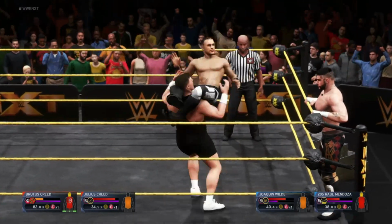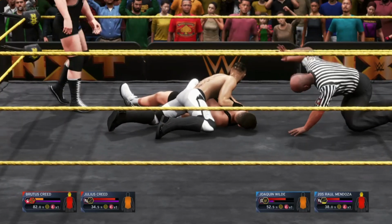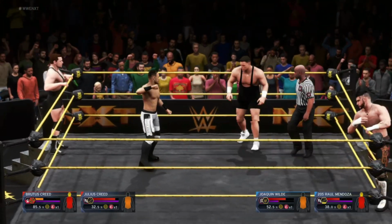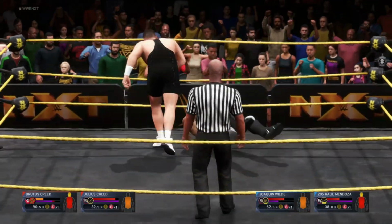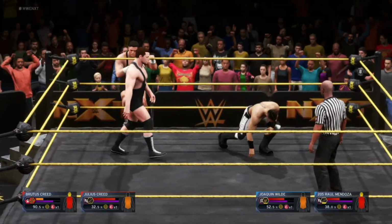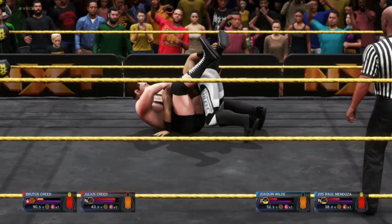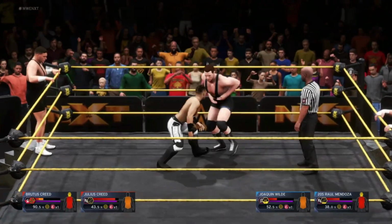Wrist lock up to the top rope. Here's the cover for the win. And there's the save. Narrowly avoided setting up. A counter in off the tag. Guillotine applied. This might be it. Runs away free. Wow, that was just pure determination, Cole.